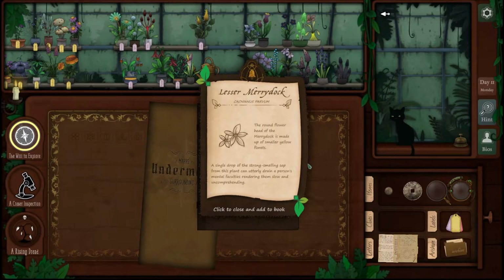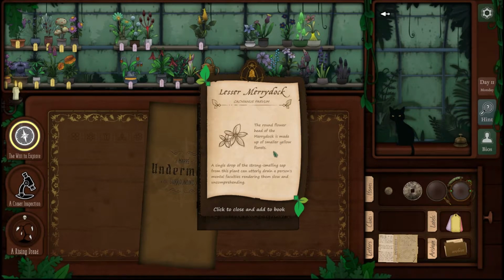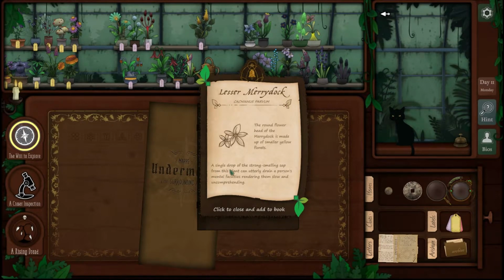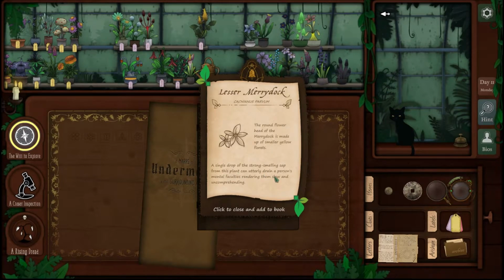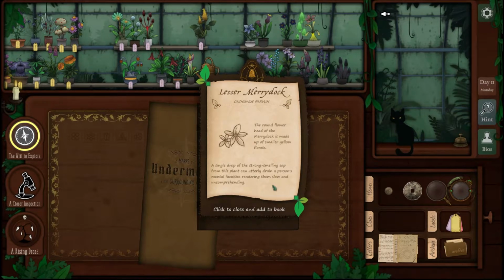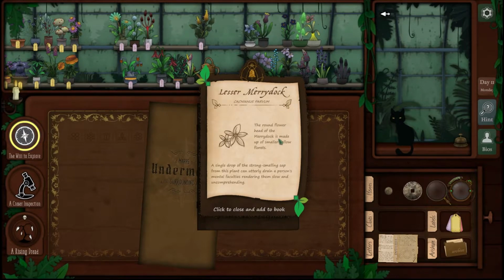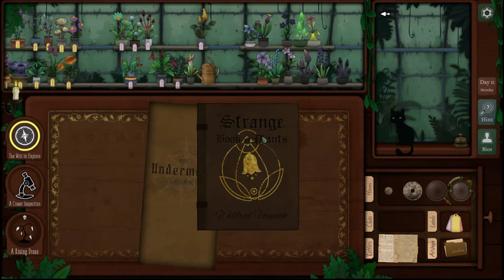Okay, and we got Lesser Merrydock. The round flower head of the Merrydock is made up of smaller yellow florets. A single drop of the strong smelling sap from this plant can utterly drain a person's mental faculties, rendering them slow and uncomprehending. Okay. So it says round flower head is made up of smaller yellow flowers.